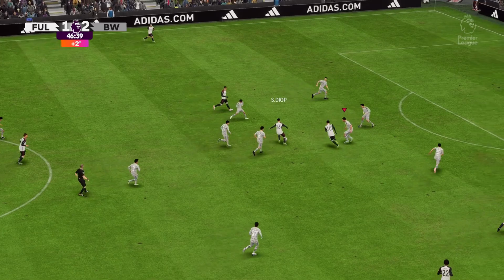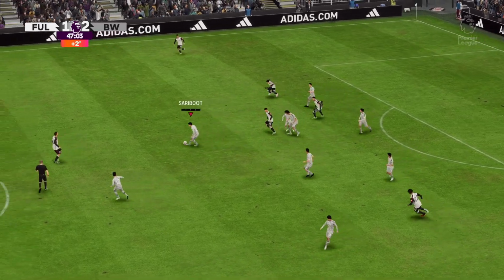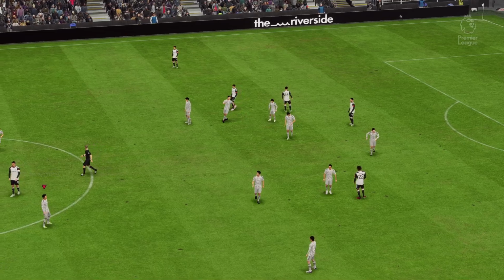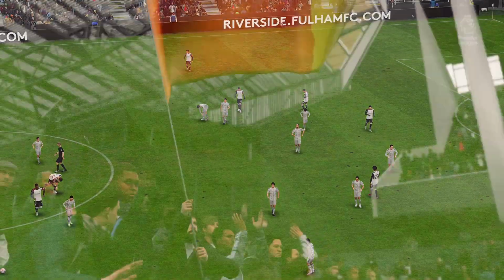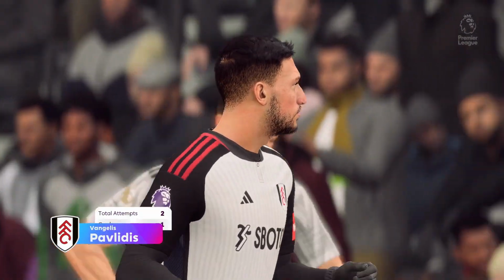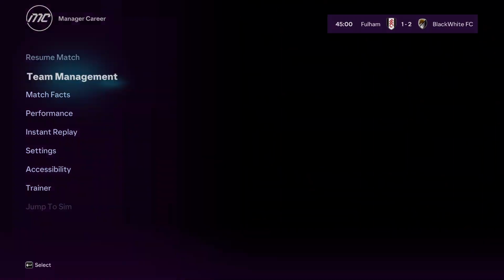Sofyan Diop. Took a really smart piece of defending to stop them. And there we have it. We've reached the halfway mark now here by the banks of the Thames. This man will get most of the plaudits for his contribution.